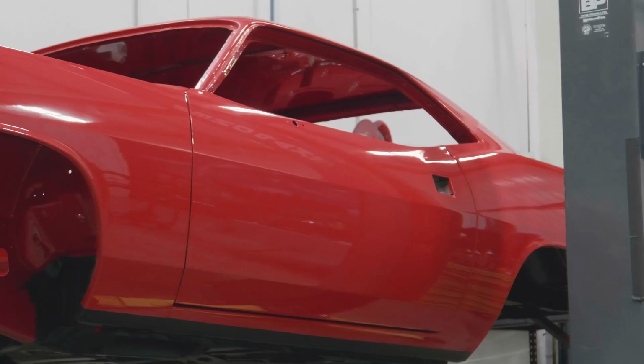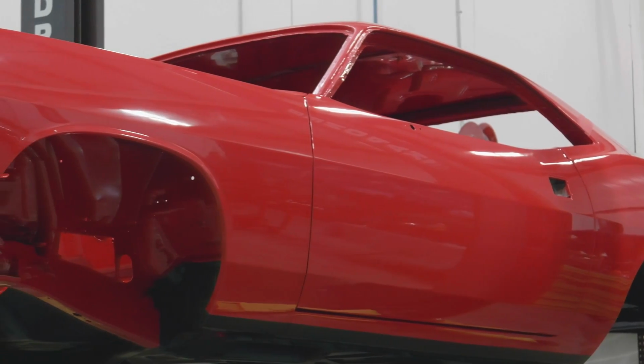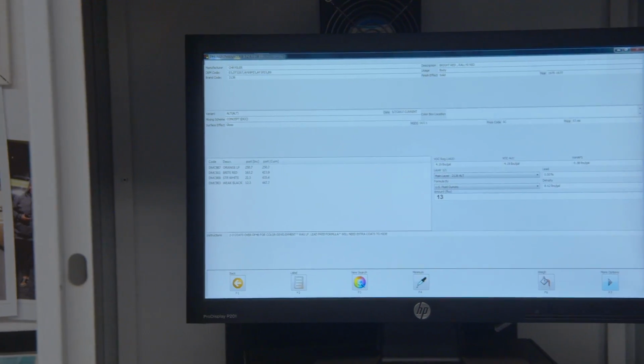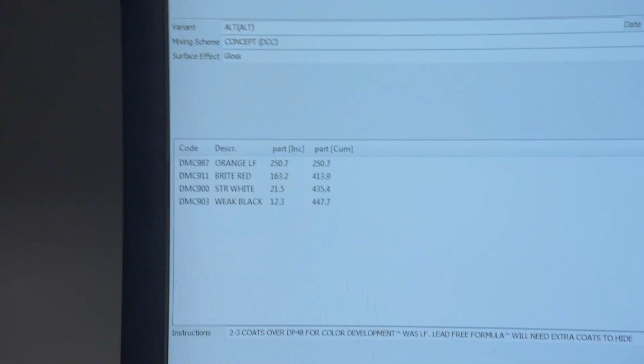All right. People ask about the solid color cars, like our 1970 Barracuda tribute car that you just finished painting. FE5 Rally Red, and if it was a Dodge, Bright Red. Is that car a solid color car or is it a metallic base car? Well, it's red, it's solid.